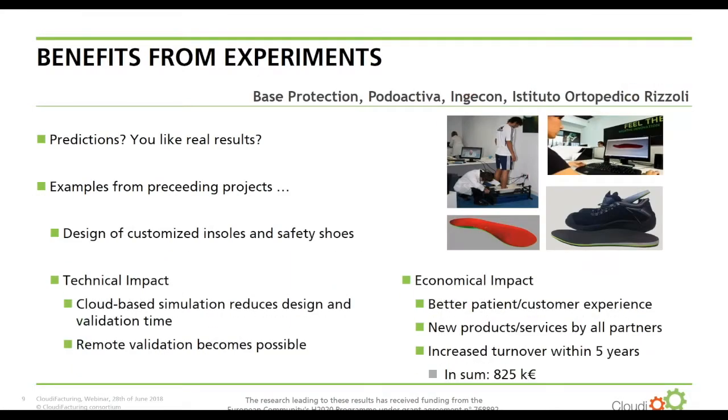Another example from the past is on design and customization of insoles for safety shoes, an experiment that has run cross borders, or cross country, with partners involved from Italy and Spain. And they were using and actually opening up new ways to access simulation in the cloud, from the cloud, reducing design and validation time. And validation has become feasible in a remote setup. So the economic impact here is improved customer satisfaction, new products and services, and an increased turnover predicted by the experiment partners here by almost 1 million euros.